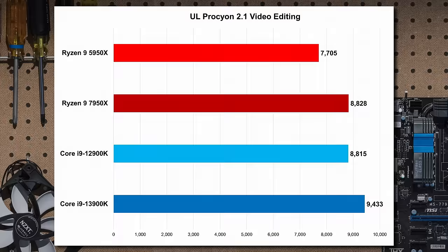Okay, well, who's the winner then on this one? The winner, by a slight margin, is actually the 13900K, 16.5% over the 7950X, which is about the same as the 13900K versus the 12900K, where we're seeing about a 6.7% advantage for 13th gen. And a very decent 22% advantage for 13th gen over the Ryzen 9 5950X. Okay. And it doesn't break out the subscores like the others do.